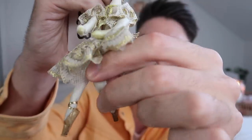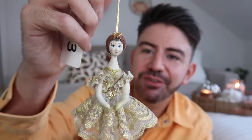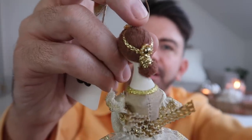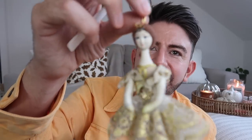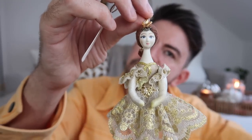So wherever she has come from, please let me know if you've seen her out and about, or if you have her, or if you know somebody that does. The detail is just exquisite, and I love when ornaments like this have that amount of detail and quality. So really sweet, and she is now going on the eclectic tree. Maybe she'd be quite nice on top of a tree.